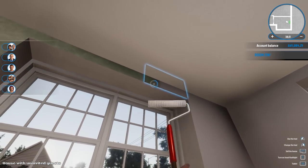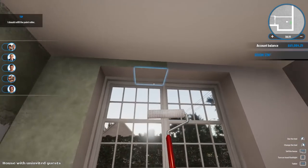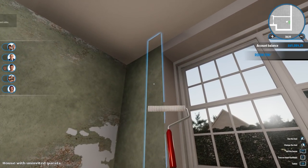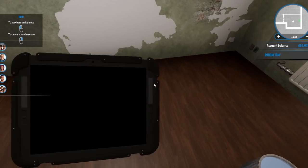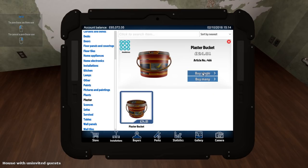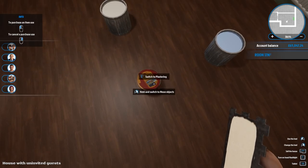That was always one of the annoying bits. Yeah, we're going to need another tin. When you were doing certain bits, you'd get just to where you think it's all done, and then wham, you run out of tin. Tough. So we'll buy another one of those. We'll buy a plaster, and I'll do that. I might as well do that first, actually.